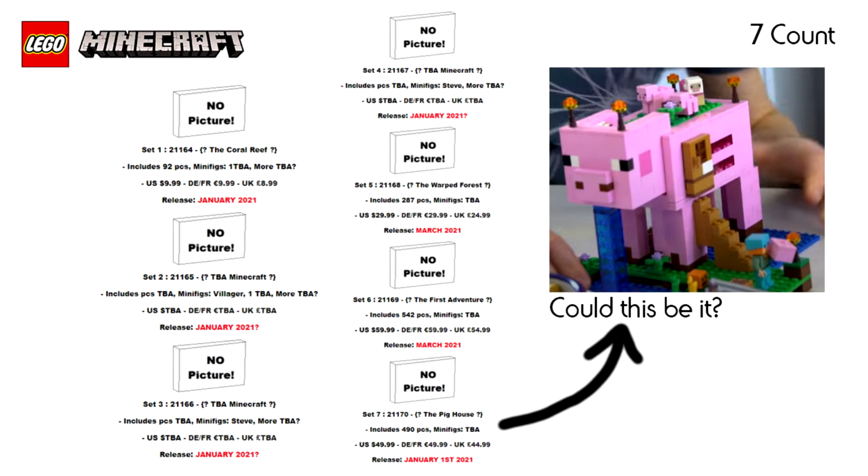For our next set, we have set number 21166. That includes at least a minifigure of Steve and some other mobs. Then we have set number 21167. That includes a minifigure of Steve and some other mobs in addition.